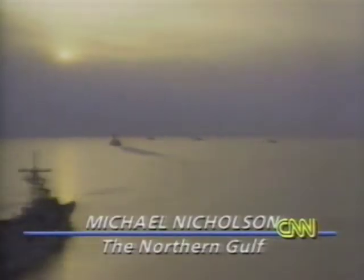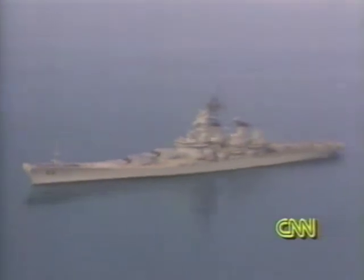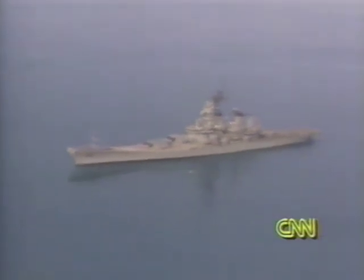Michael Nicholson reports on the USS Missouri and the HMS Gloucester in the Persian Gulf. Close to the coast of Kuwait had been painstakingly cleared of mines by British and American minesweepers. Then, with destroyers and frigates from both navies, the convoy escorted the battleship to her battle station. Missouri served in the Pacific in the Second World War, saw the Japanese surrender. Now the enormous firepower of her 16-inch guns will force the Iraqis to do the same.